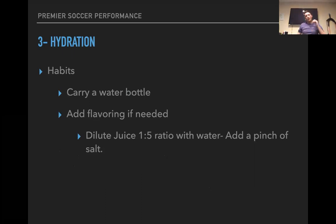Habits to improve your hydration. The first and foremost is carry a water bottle, right? If you have it readily available, you're going to start sipping it throughout the day. And that's what we're looking for, okay? You can add flavoring if needed. There's no harm in getting a sugar-free sweetener or adding some powder to your water to make it a little fruitier or whatever flavor you want. If that helps you drink more water, go for it.